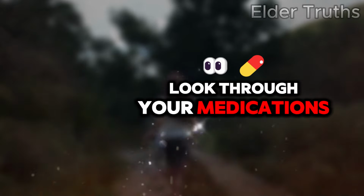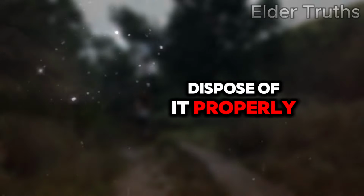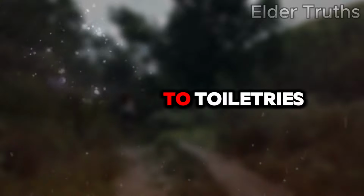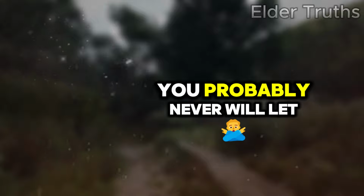Look through your medications. If it's expired, toss it safely. If it's a prescription you no longer need, dispose of it properly instead of letting it sit. And when it comes to toiletries, be honest. If you haven't used it in over a year, you probably never will.